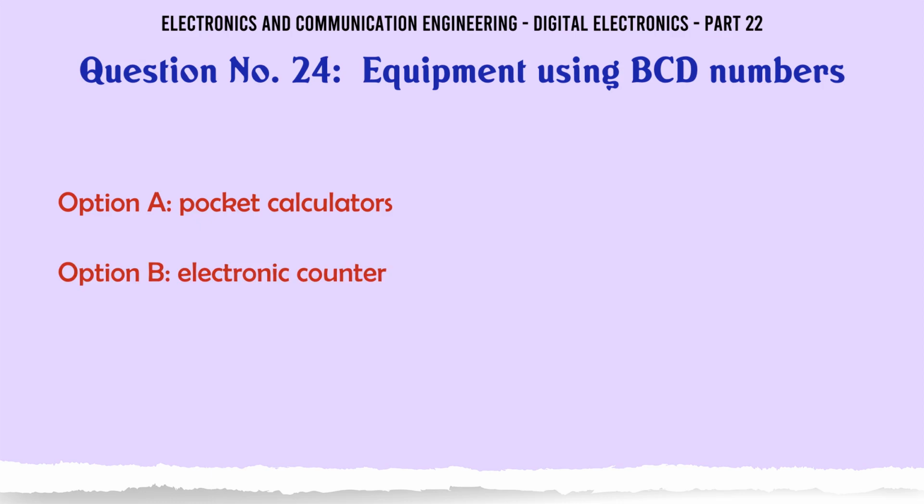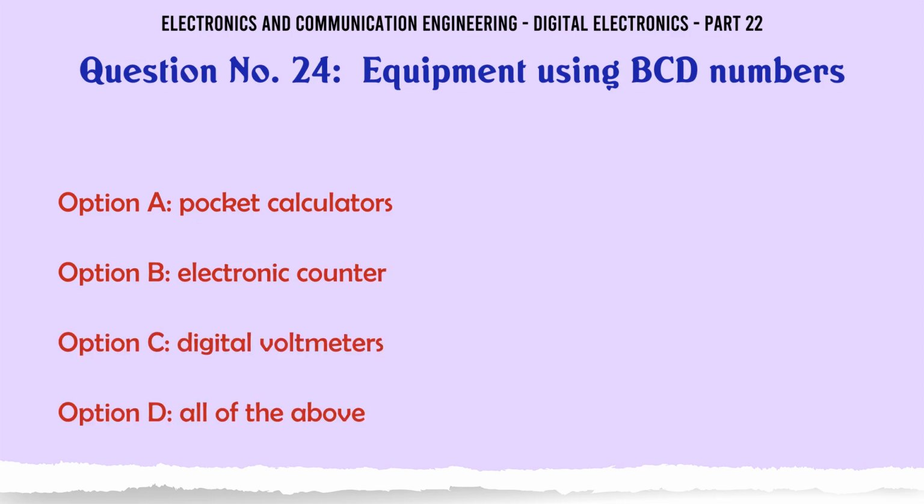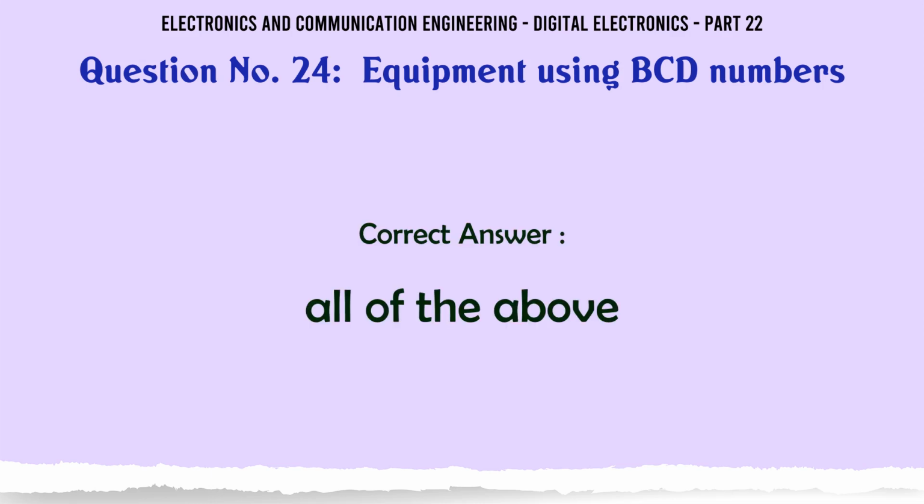Pocket calculators. B. Electronic counter. C. Digital voltmeters. D. All of the above. The correct answer is all of the above.